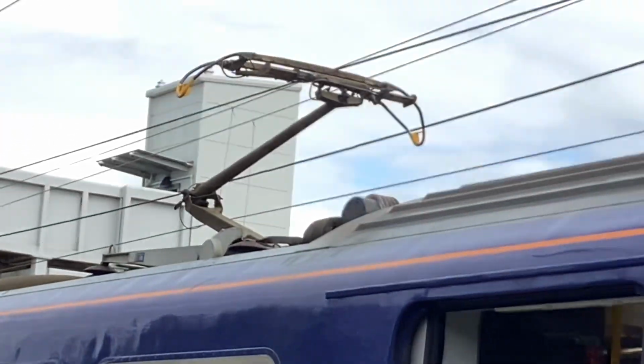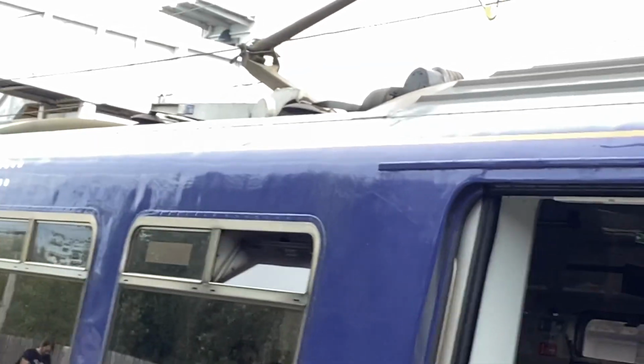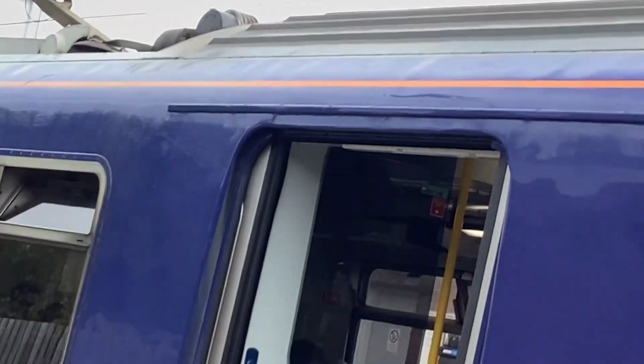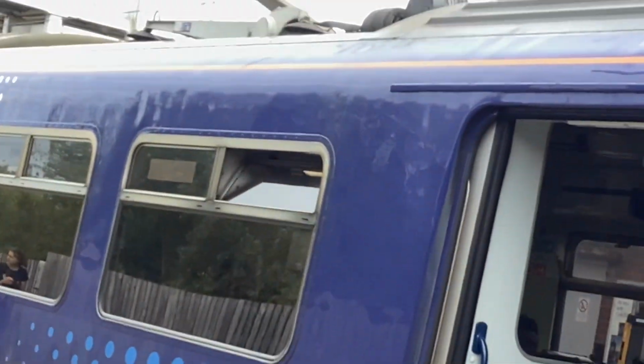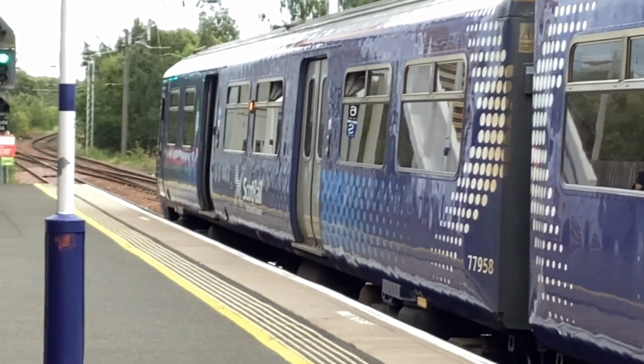Up there is where the pantograph is. The thing which connects to the overhead cables, feeding the 25,000 AC volts into the train. I like how you've been very informative for your videos. People will love it.